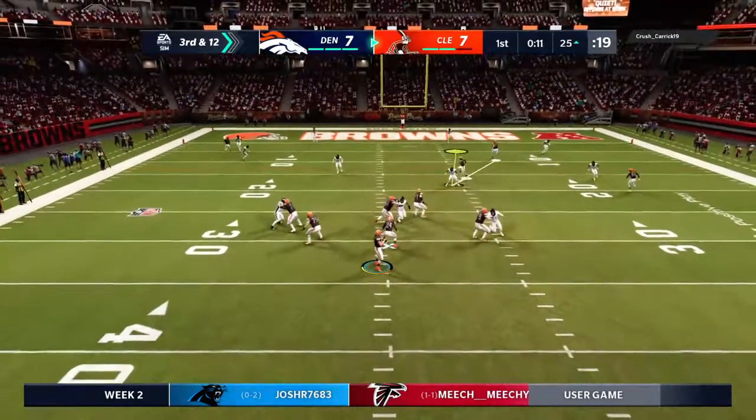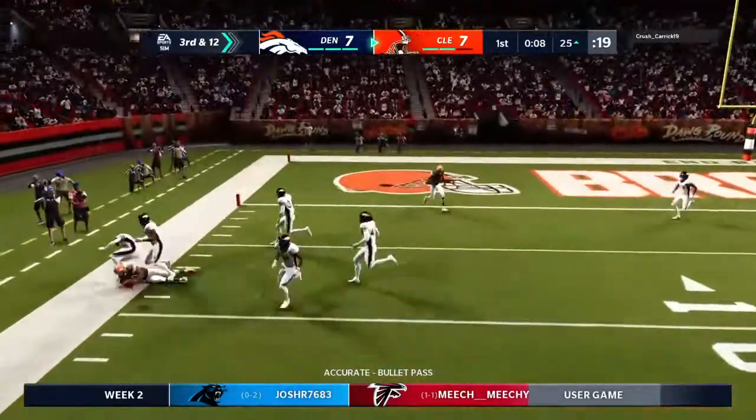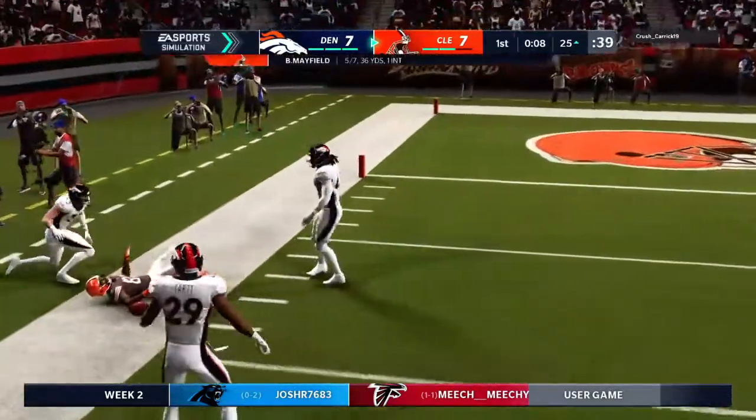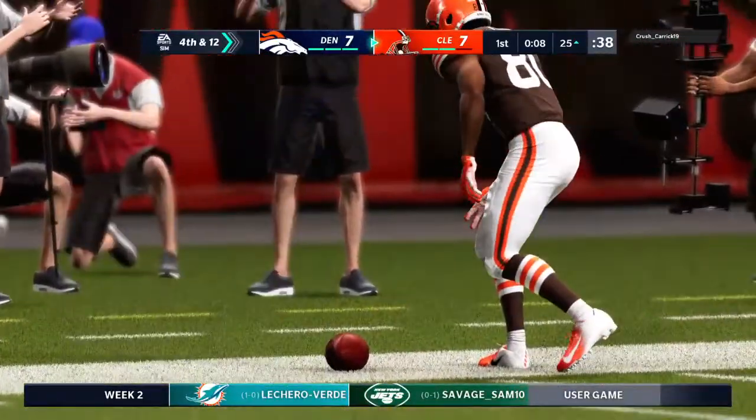On 3rd down, Mayfield. And that's going to be incomplete. The coverage too good there. The contact popped the ball free, and it's 4th down.